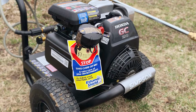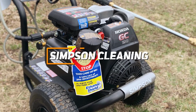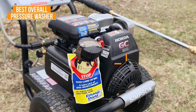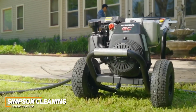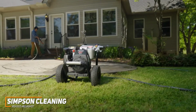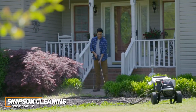Next up, we have a high-quality pressure washer that offers an excellent blend of cleaning performance and build quality. The Simpson Cleaning MSH 3125 Megashot is my choice as the best overall option in 2022. Gas-powered pressure washers tend to be louder than traditional electric models, but they can also produce significantly more cleaning power. The Simpson Cleaning MSH 3125 Megashot is a high-end model that can handle just about everything you could reasonably expect.